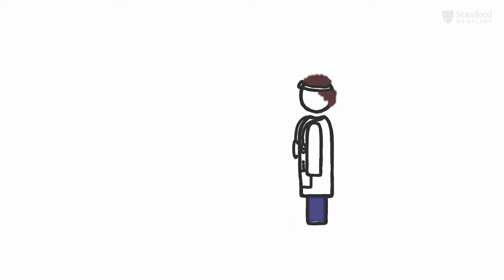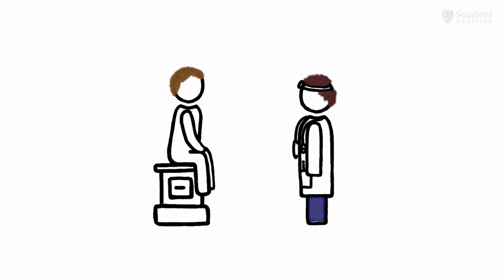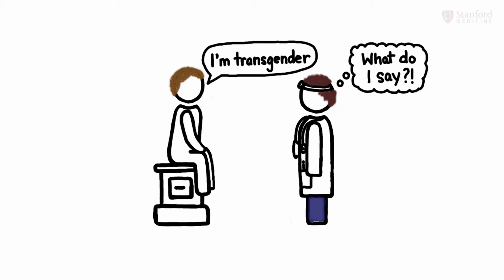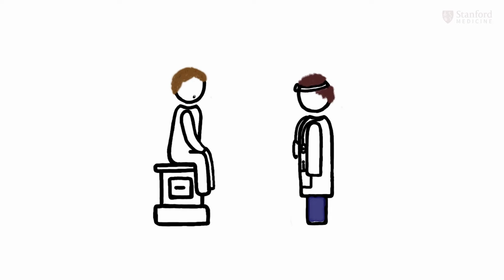Despite a growing awareness in the medical community about the gender spectrum, some healthcare providers still say that they feel a sense of awkwardness when interacting with transgender patients because they don't feel equipped with the right language or enough background knowledge around gender identity. All too often, this can translate into an inferior quality of care and a negative overall experience for both the transgender patient and the healthcare provider.